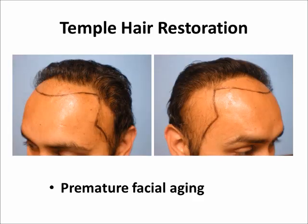This is a temple hair restoration in a gentleman who has premature facial aging because of a condition called turban alopecia that happens in many Indian people who are using turbans, very tightly used for a long time, and that causes traction alopecia and losing hair on the front and on the temple. This gentleman, this is the new design for his hairline. By doing a hair restoration, bringing the temple forward, he can get his balance of the face back.